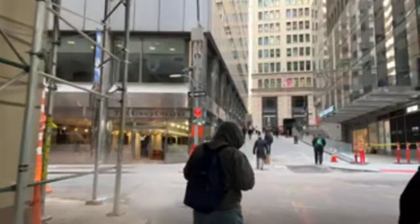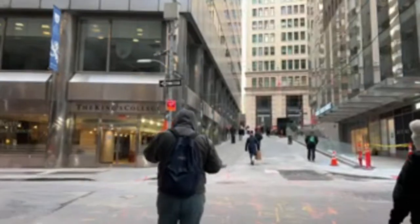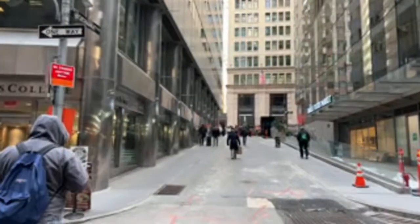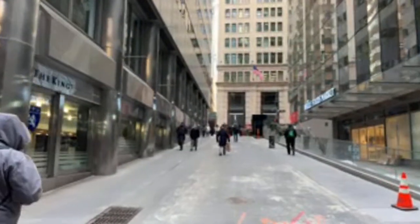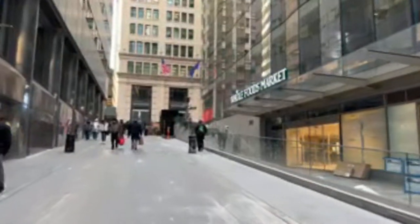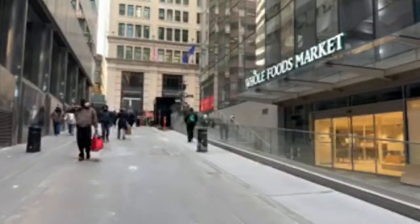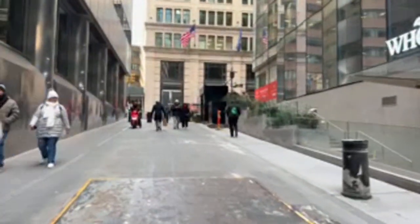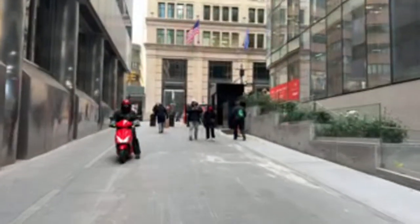Okay, so we're walking through this unglamorous path, but we're getting back to the Canyon of Heroes. This unglamorous path, by the way, is called Exchange Place. So we're going to get back to the Canyon of Heroes, and I'm going to take us to the Charging Bull. I usually come from Lower Manhattan and walk up, so I've never actually walked up this hill, or I don't recall it. I didn't realize how steep it was.